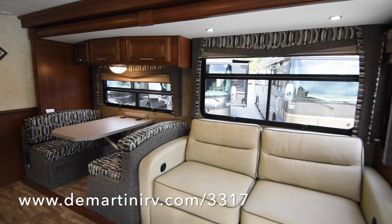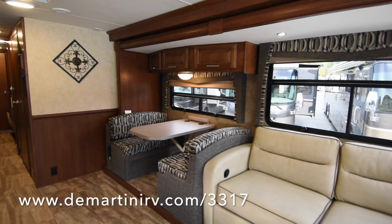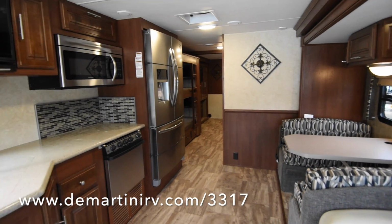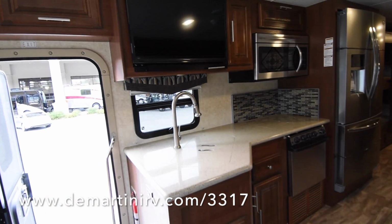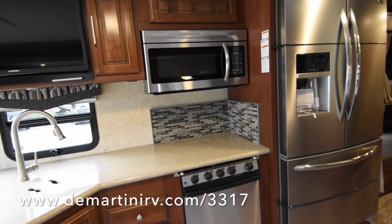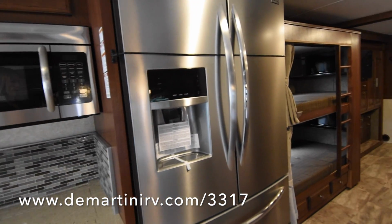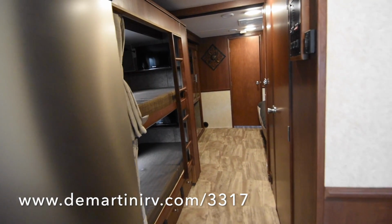for lots of seating. It features a stainless steel package where you have the large stainless steel residential refrigerator, the convection microwave, an oven, which is hard to find in a brand new coach. There's an LCD TV, the gooseneck faucet, solid surface countertops. There's a water and ice dispenser on the outside of the refrigerator.